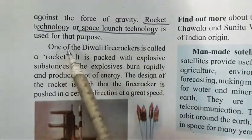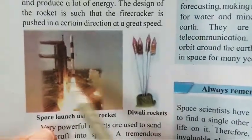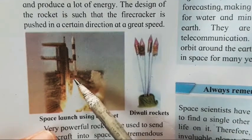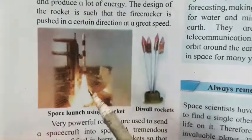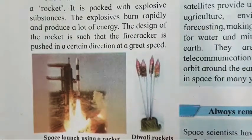For example, one of the Diwali firecrackers is called a rocket. Okay, why is it called a rocket? It has the same property. Isko jala do, it will move upward. Same thing is over here also. A space rocket is given force from its tail and then it moves up in the sky to a certain distance. Wherever they want to land it, they can land it, sitting on the earth.